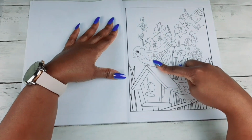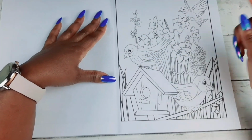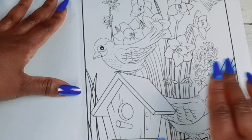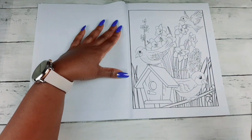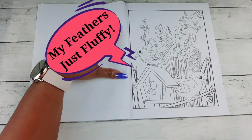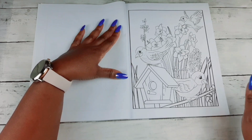But this one right here, this one looking upset. Like, this one made him mad and he ain't concerned. And she's like, you should not have called me fat, talking about I eat too many worms. I mean, no, you never call a woman overweight.